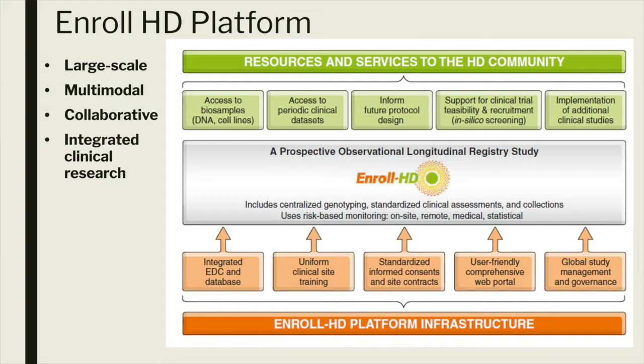So there are two aspects. There is the Enroll-HD platform, which provides the infrastructure for the entire study. These are the highlights of this platform. It has an integrated electronic recording system and a database. It has an in-detail site monitoring and site training system. It has standardized informed consents and site contracts so that we can carry out the entire study in a similar manner across the world. And it has a global management and governance unit that oversees the entire study.